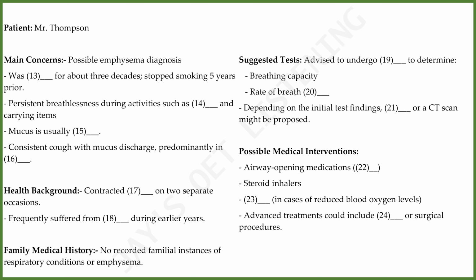Do you have any history of frequent lung infections or other lung diseases? I had pneumonia twice in my life, and when I was younger, I used to get bronchitis quite frequently. Noted. What about your family history? Is there any record of lung diseases, particularly emphysema, in your family? Not that I'm aware of.